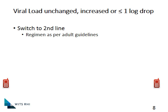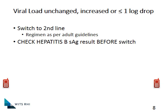So if she's saying, well, I took my tablets, and while she was taking her tablets, it did not have an effect on the viral load, we certainly wouldn't want to cause any further delays. And so we would use our normal second line regimen as per the adult guidelines. For most of our moms, that will be AZT, 3TC, and lopinavir ritonavir.